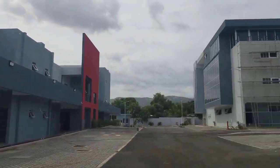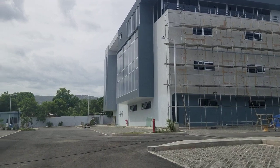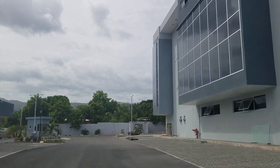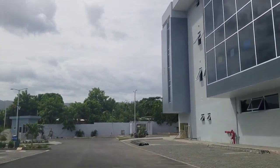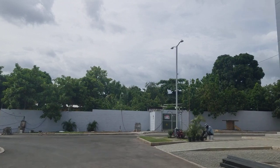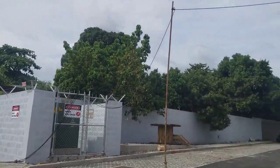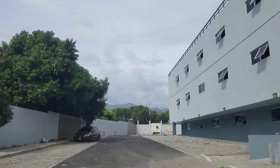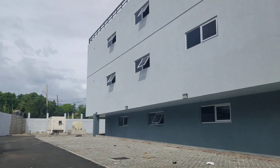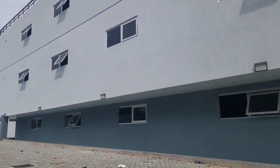Very large building over here. If I was to guess, I would say it's going to be a call center building because they're very popular in Jamaica. It definitely looks like a commercial building. The stores at the front look more like a plaza, but this one looks more like an office building. Anybody who knows about this complex, you can leave a message in the comment section.